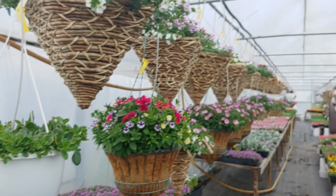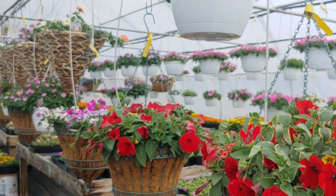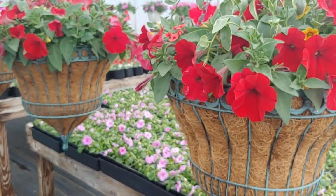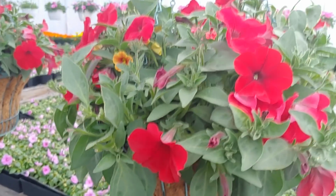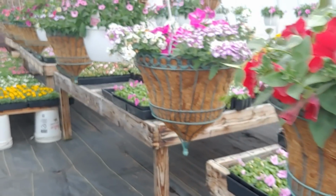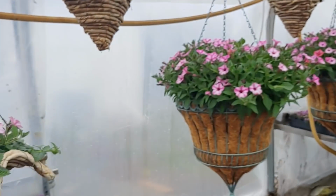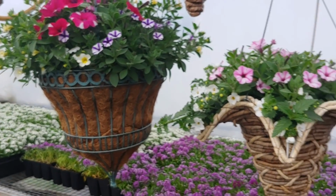So here we are in the third of the large greenhouses. You can see they have more beautiful. These are really pretty. How much are those? $45. Because it's got a really nice basket. Got some really pretty baskets.